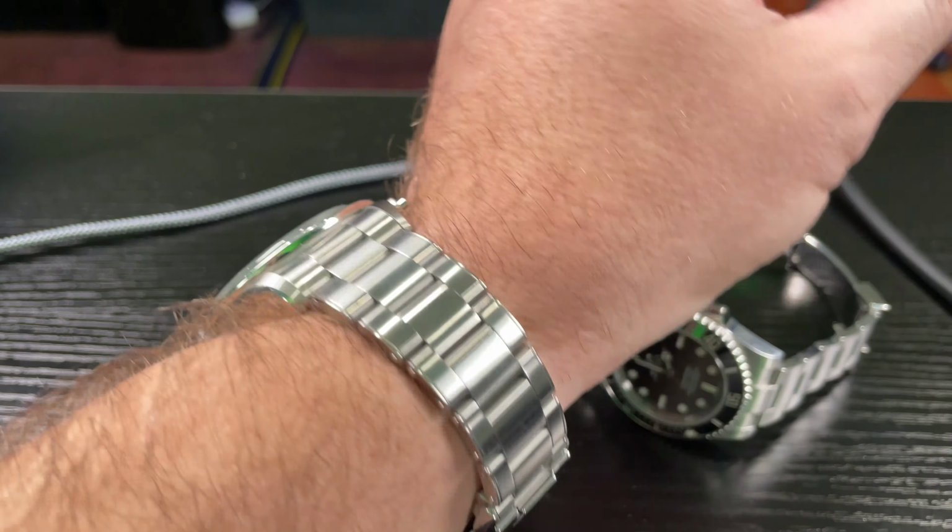So if say you've got a Submariner now, which is pretty common, so you've got a Submariner and you've been looking at these Tudor Black Bay Chronos, I think you're going to feel that it's probably just as comfortable as your Submariner.